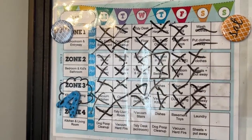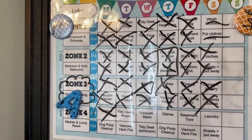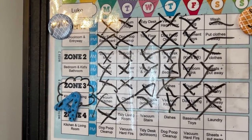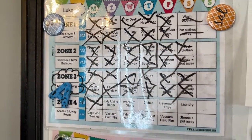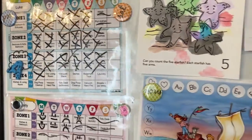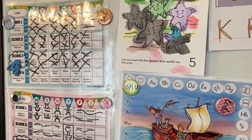So maybe I will do a video on that to show you how the process works and how we set up our chore charts. But after they get all of their schoolwork finished and their chores done, they can hop on games for a little bit till we're ready to come together.